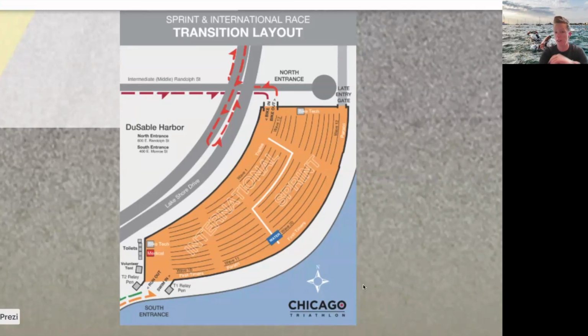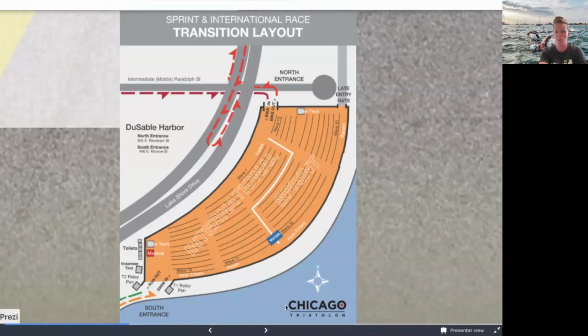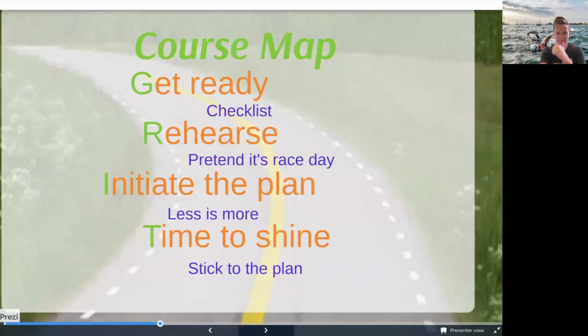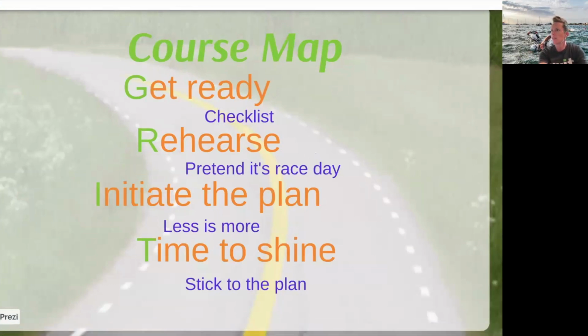So I'm going to go through some stuff because I'm going to get deep into what you do in transition. And then hopefully I answer any questions. But if there are any questions about the geography of transition, pop them in there. Okay, let's go. I'm going to pop in a side note here for anybody that doesn't have the video link. I popped it back in the chat, so you can have that. All right, I see a question about transitions and where you put your bike. I will get to that, I promise, in 2 seconds here.